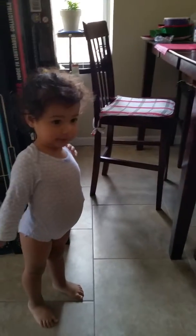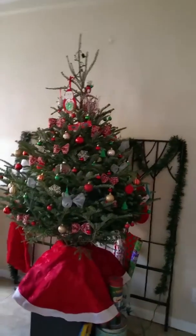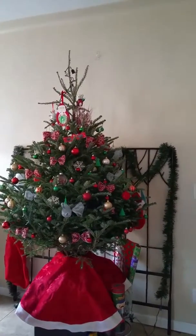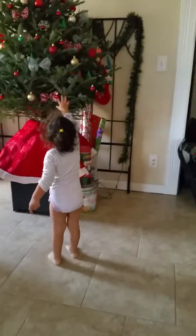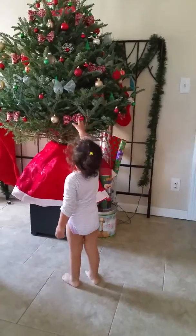What is that, baby? What is it? What is this one? Is this Ellie's Christmas tree? Do we gotta put a star? When Daddy comes home, we put the star? Do you like that Christmas tree? Do you like it, baby?